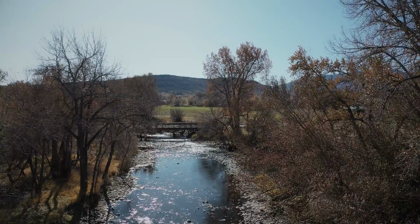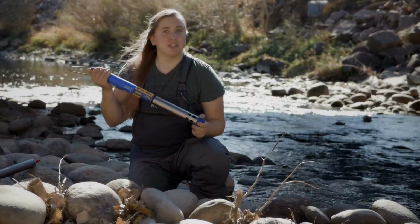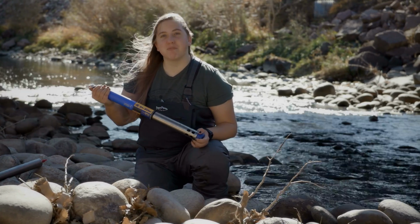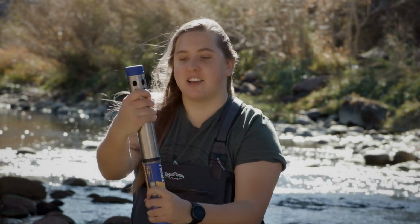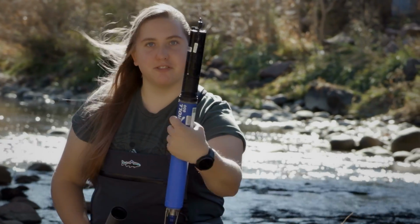At each of our sites, we use something called a sonde to measure water quality. We use sondes that are manufactured by In-Situ Incorporated, which is a local Fort Collins business that makes environmental monitoring equipment. Inside each of these sondes, we have ports that we plug sensors into.